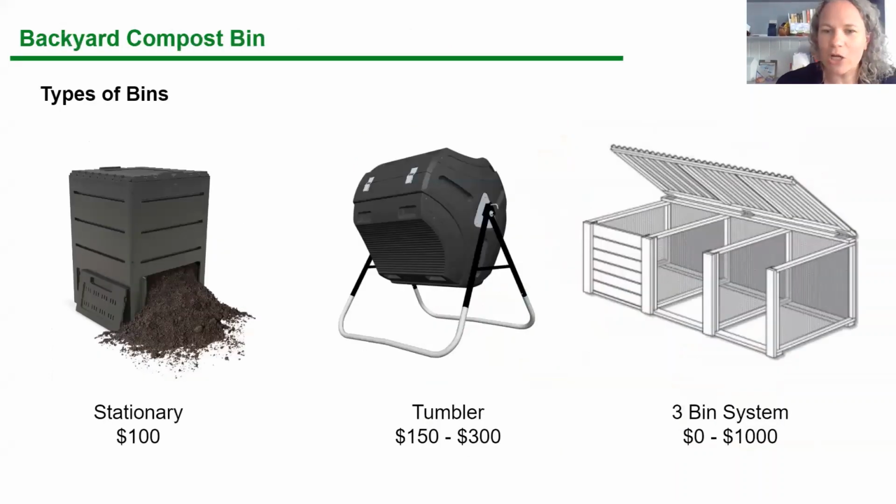So taking a closer look at backyard composting and the type of systems that are available to you, these are 3 of the most commonly used systems. And this first bin, a stationary bin, is very simple, very accessible in that it's easy to use, and you can continuously add material to the top of the bin and then harvest material out of the bottom of the bin.